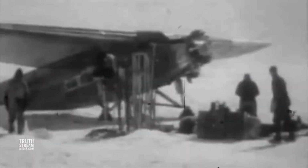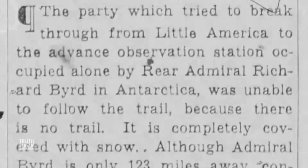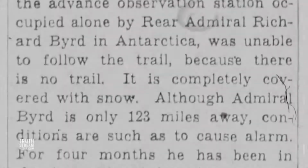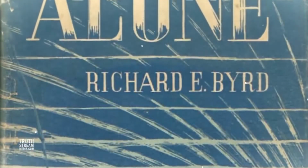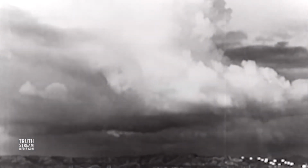Byrd's second 1934 to 1935 expedition focused more on weather. Publicly, the expedition was mostly known for Byrd's dramatic wintering in alone at a meteorological station where he nearly died of carbon monoxide poisoning from a poorly vented stove, yet he lived to publish a best-selling account of it. Behind the drama, it was a major effort to study the relationship between seismic activity, geomagnetic forces, atmosphere, and weather.